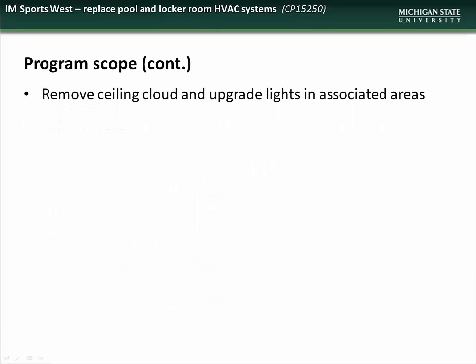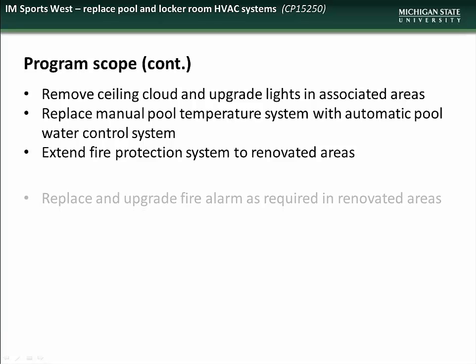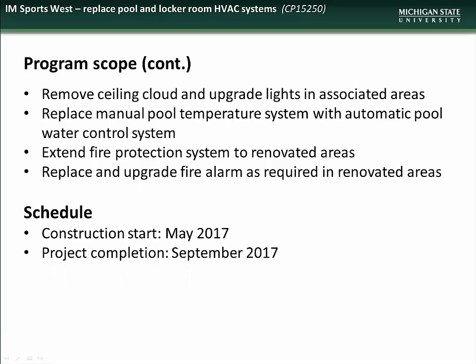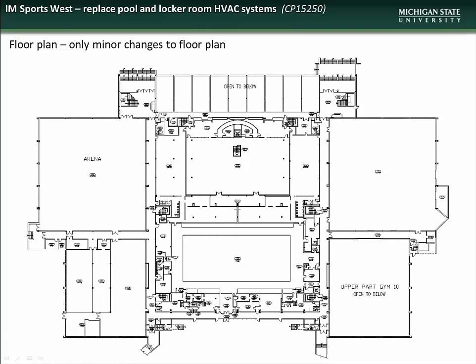removal of the ceiling cloud and upgrading the lights in associated areas, replacement of the manual pool temperature system with an automatic pool water control system, extension of the fire protection systems to renovated areas, and replacement and upgrading of fire alarms in the renovated areas. The project is scheduled to begin in May of 2017 with completion by September. The only change to the floor plan will be the addition of a door at the location indicated.